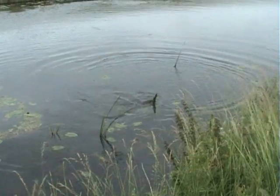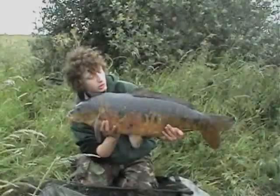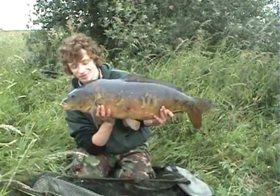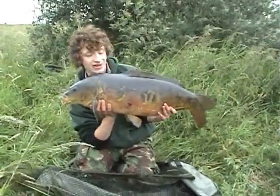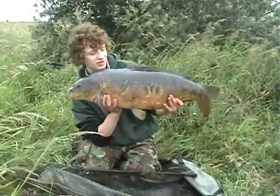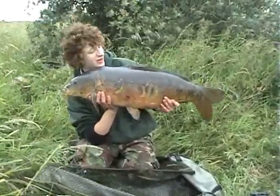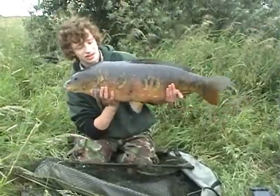There he is, lovely mirror. Right, let's get the net on. There we go. Only 10 minutes into the session and this rod just roared off. I just got a cracking river carp. Lovely mirror, just weighed in at 21 pound, or 21.5 pounds, sorry. And this is a fish that would have been my PB.